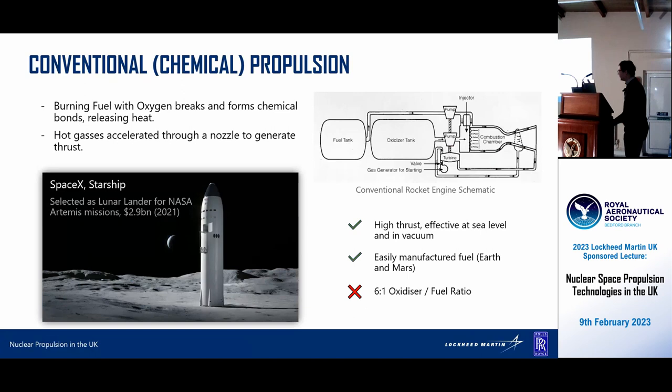So for the next few slides, I'm just going to go through a basic overview of different types of propulsion systems, starting with chemical, conventional, liquid powered rockets. On the schematic on the top right, you've got two different tanks. You've got your fuel tank, which typically contains combustible materials such as liquid hydrogen or something like kerosene, RP1, if you know about rocket fuels. And then you've got an oxidizer tank, which is pretty much solely there to initiate and maintain the combustion process. So typically that's liquid oxygen.